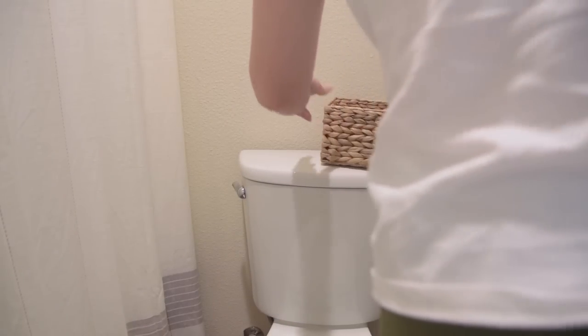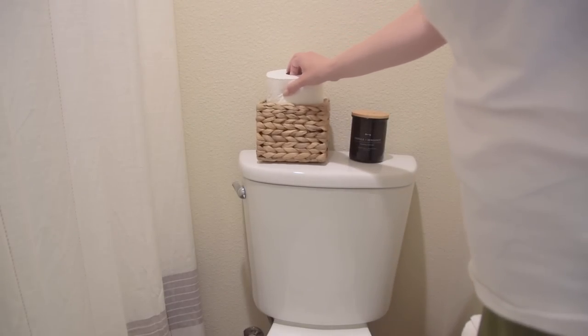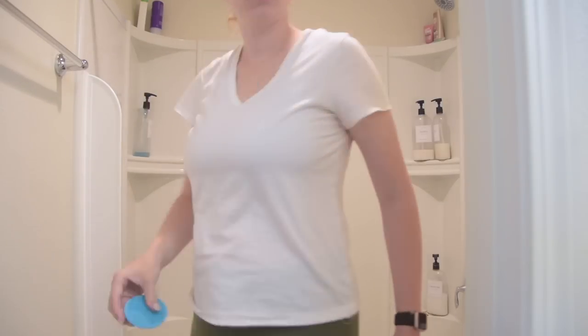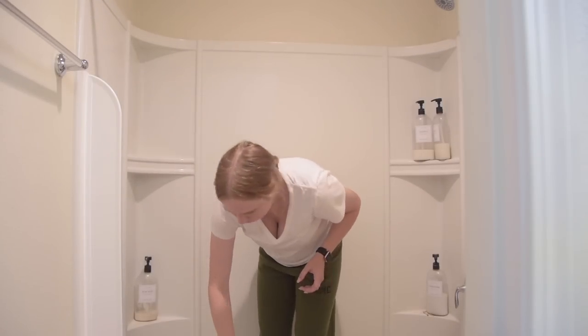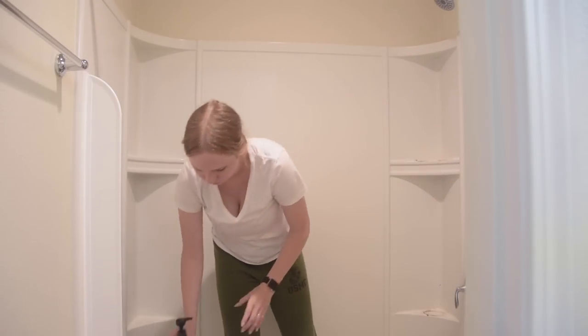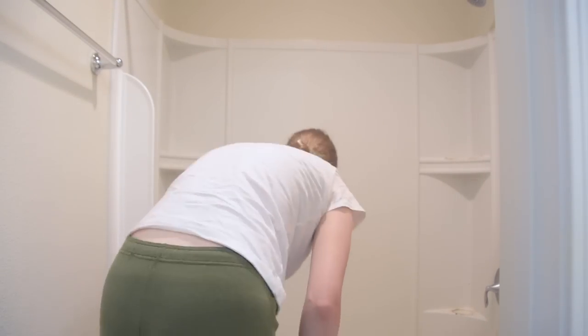Not doing much in here, but just adding a little more style to this space. I'm adding a candle and then this wicker box to hold an extra roll of toilet paper. Maybe one day in the future I'll build some shelves above our toilet, but I'm mostly terrified of drilling into a pipe and having a water leak in our house. So I don't know if I'll actually do that. I'd love to, but stay tuned. We'll see if there's another DIY floating shelf hack in our future.